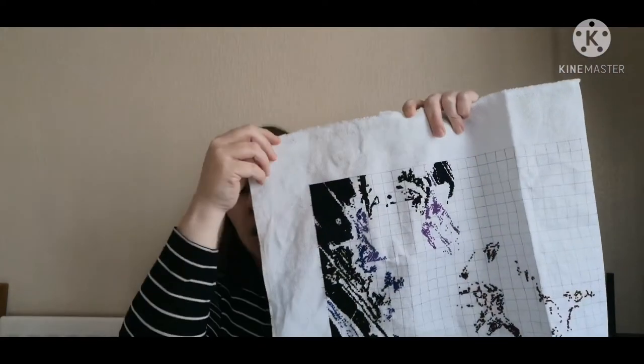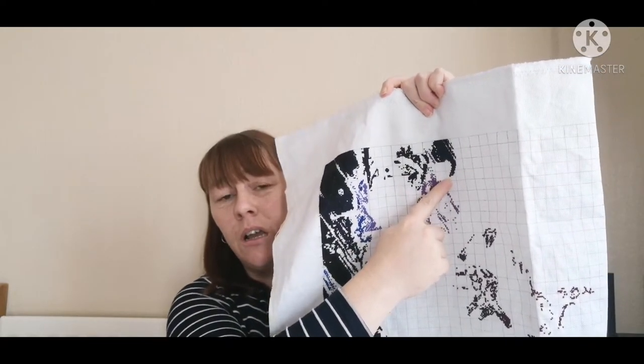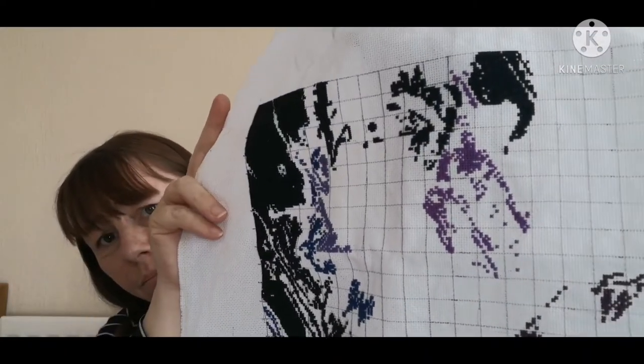Now, I had to check where I was working. I did this, the 939, and whatever colour this is. It's a very light lilac. No, light purple.